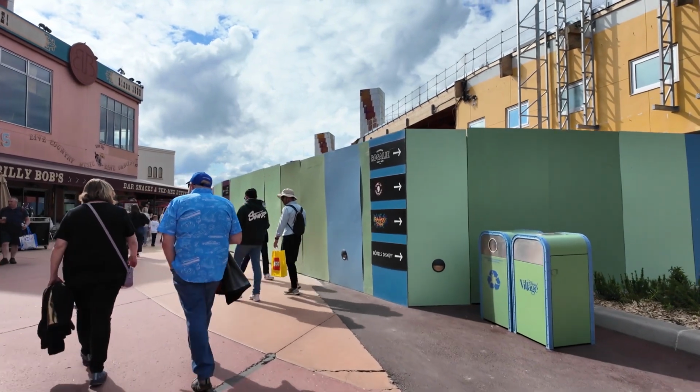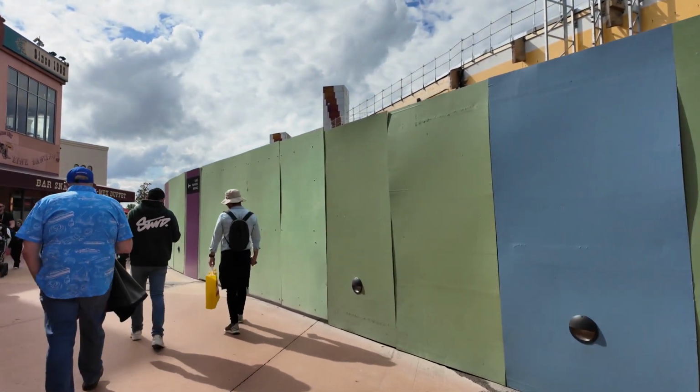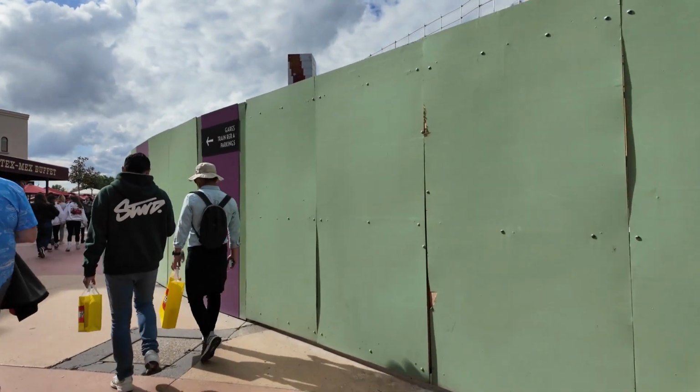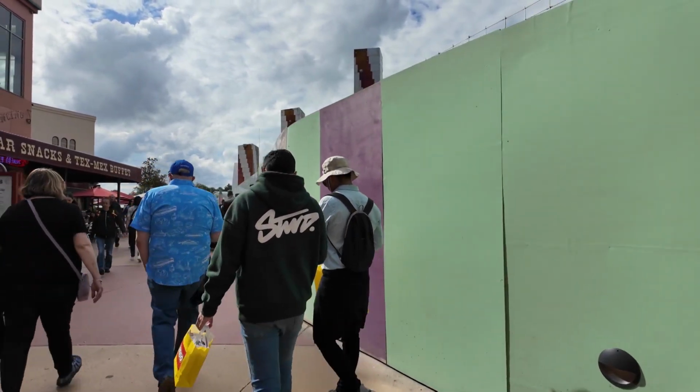As you can see, there are still some construction walls up, but over the coming months we will see them come down as more and more renovations take place. I'm sure some more will go up in other places because this is a multi-year update, but it's going to be amazing once it's all finished.